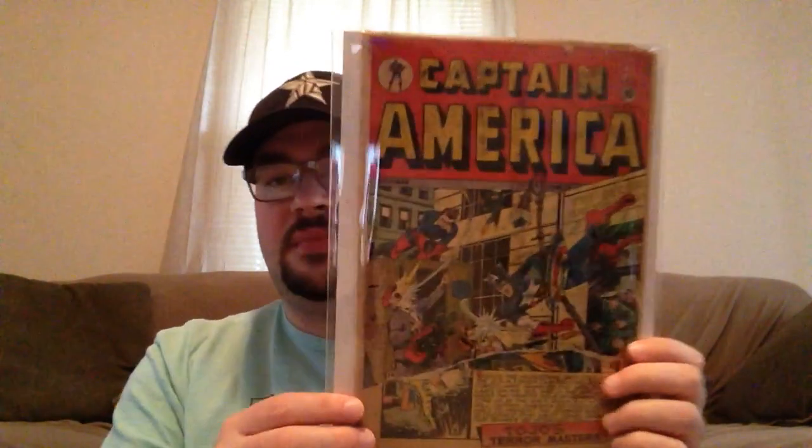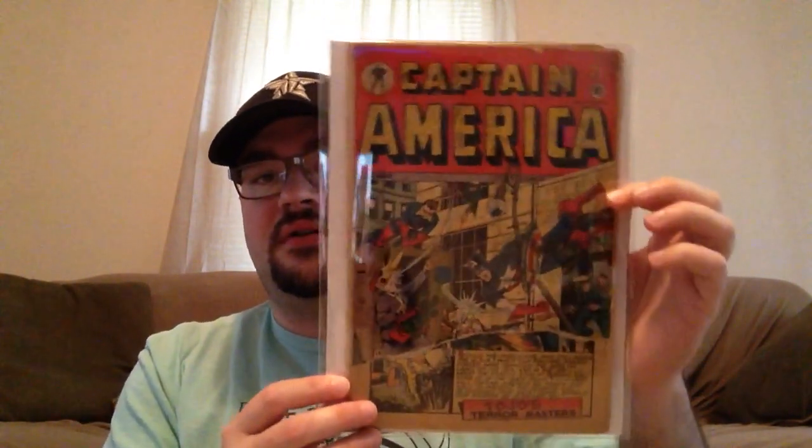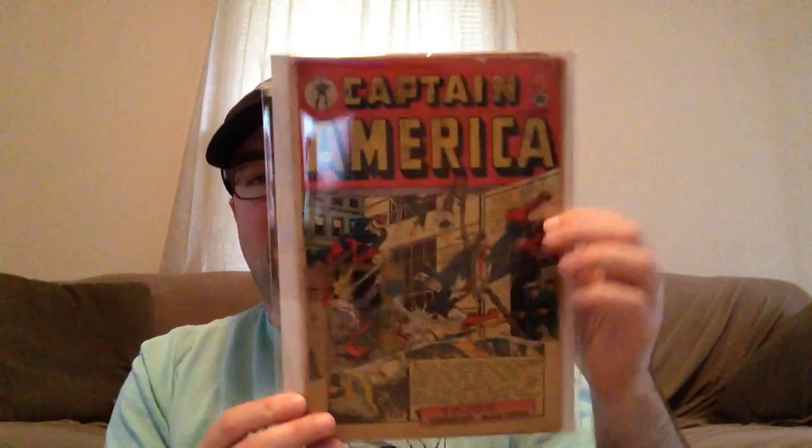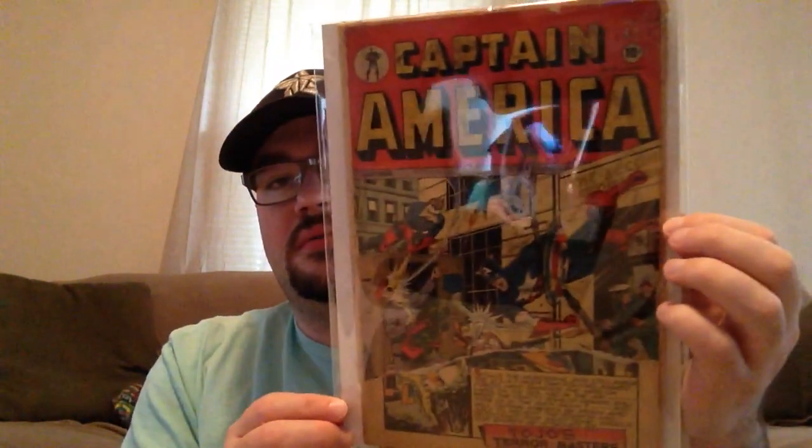And the big book I got from this fellow YouTuber is in really rough shape. It's Captain America issue 42. Like I say, it's real rough shape, but now I can say I've got a Golden Age Cap. So as you can see, the whole bottom half of the cover is gone. It's dirty. The cover's detached. Rough shape, but like I say, still a cool book.